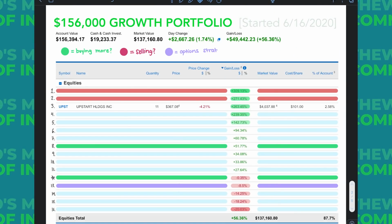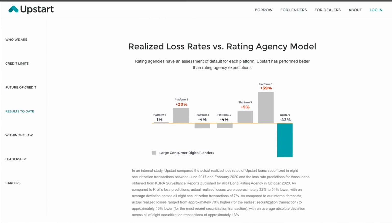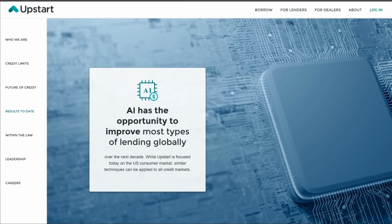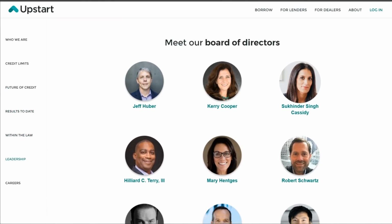And right now I'm strongly considering selling out of this stock completely for a couple of reasons. But first, Upstart, if you don't already know, is leveraging the power of artificial intelligence to make unsecured personal loans more accessible and affordable to people with less than ideal credit. They help you get accepted faster, more frequently, and at better rates. To be honest, I think this is probably one of the best use cases for artificial intelligence and machine learning out there.